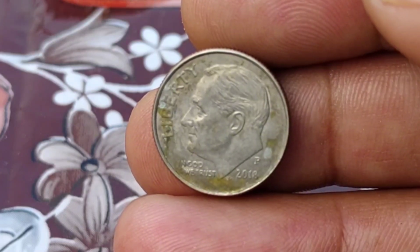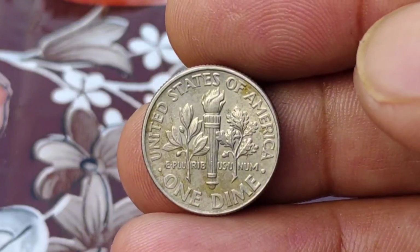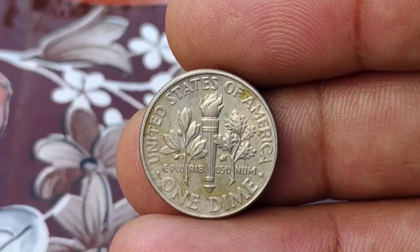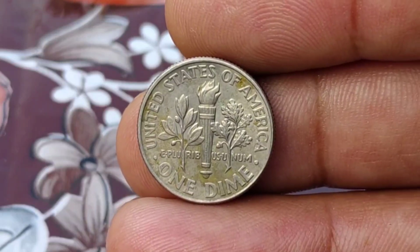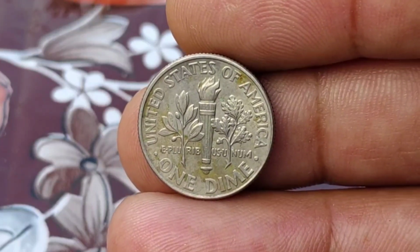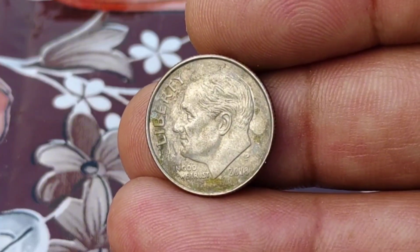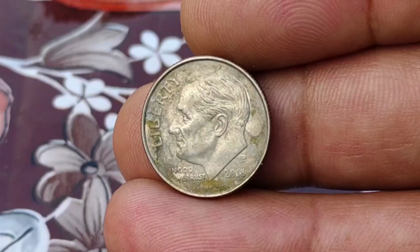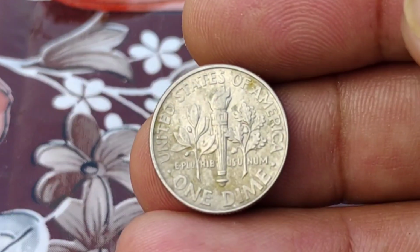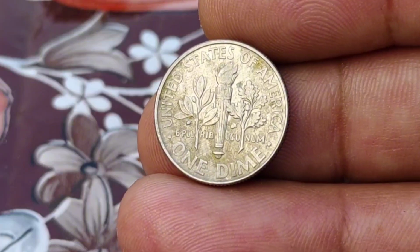So how do you know if your dime is valuable? Here are a few quick tips. Check the mint mark. Look for the P mark under the year. Inspect for toning. Use a magnifying glass to spot yellow, gold, or other unusual colors. Assess the condition. Fine or uncirculated coins are worth more. Consider professional grading. Sending your coin to a grading service like PCGS or NGC can confirm its value and authenticity.